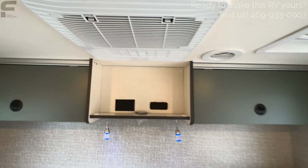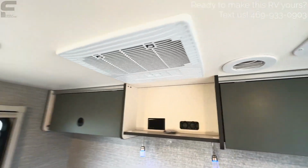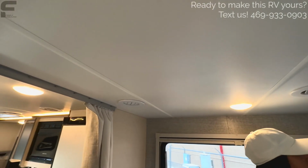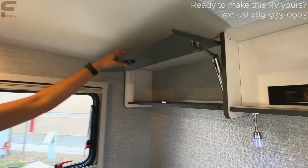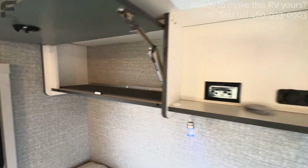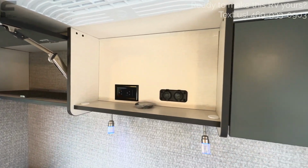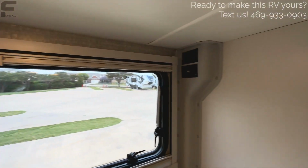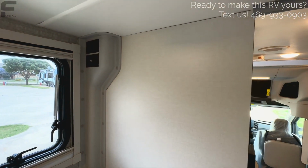AC is back here in the bed area, so no problem staying cool while you sleep. You can see it's ducted throughout the RV, so you do have ducting that goes along the ceiling. Storage back in here. Again, carpet lined in there. Outlets and USB ports here. Plus, you have a spot behind me where you can install a TV on the wall here if you would like to install a TV there.